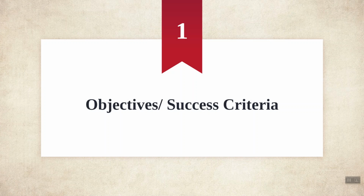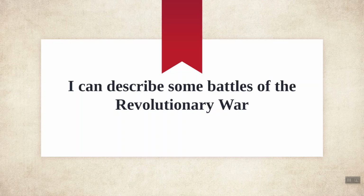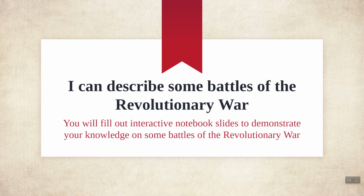So our objective and our success criteria today. First, you should be able to describe some battles of the Revolutionary War. So you should be giving me some details of the Revolution, some of these battles. So the Battle of Saratoga, for example, you should be listening for some important details that make it important to why we study it. You're going to fill out interactive notebook slides like usual. And this is going to demonstrate your knowledge on some of the battles of the Revolutionary War.